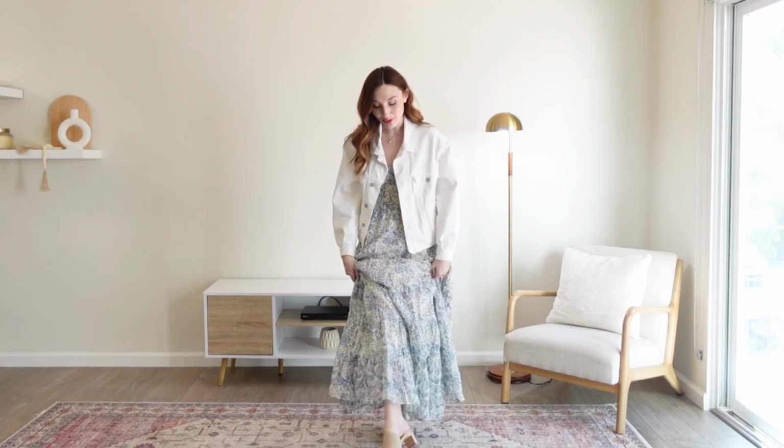So again, whether I'm out and about getting my nails done or out to brunch on the weekends, I would pair these sandals with a maxi dress and then probably some denim. I've been loving this look, just a nice flowy spring summer dress with my sustainable Agolde denim jacket, and now my sustainable summer sandals.